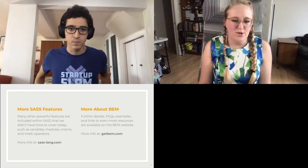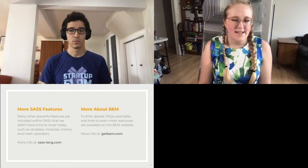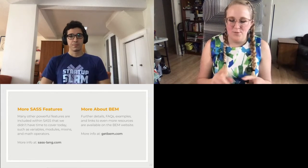Math operators are really helpful too. Say you have something that you want to be 100% of the width of a container, but minus 40 pixels or something. You could say width: calc(100% - 40px), and SASS will do the math for you in there.